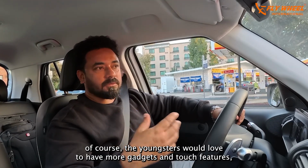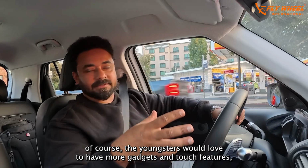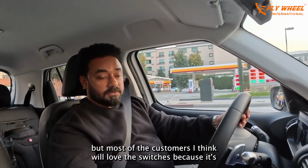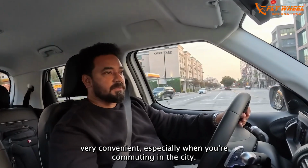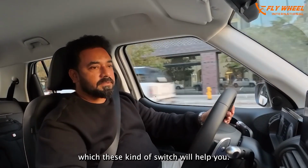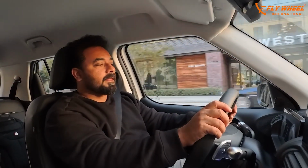Of course, the youngsters would love to have more gadgets and touch features, but most of the customers, I think, will love the switches because it's very convenient, especially when you are commuting in the city. It's always good to have more attention on your road, which these kinds of switches will help you with.